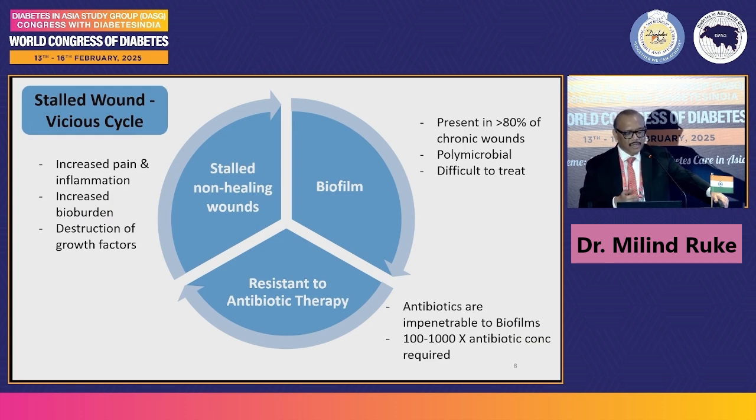There is increased bioburden and destruction of growth factors, present in more than 80% of chronic wounds. It's polymicrobial with very high resistance. Antibiotics are impenetrable to biofilms, and you require a double dose of antibiotic. Sometimes we have to give the avibactam and ceftazidime combination, which is the best combination now. We have seen not only pseudomonas, but also Acinetobacter baumannii and corynebacterium, which are also seen in bone osteomyelitis, and are highly, doubly resistant.